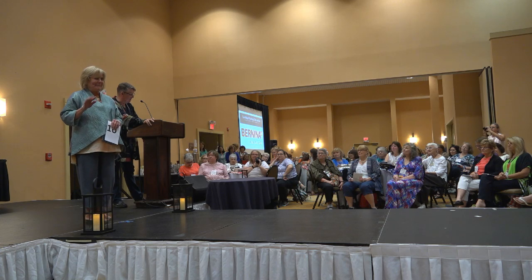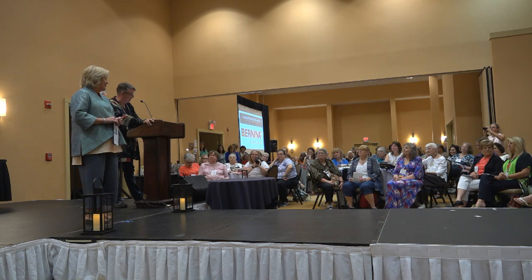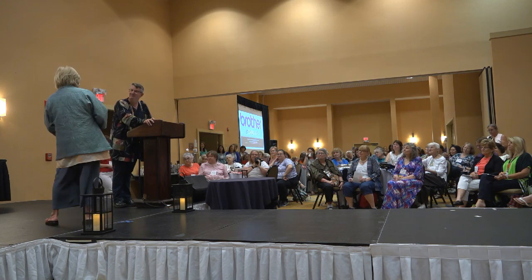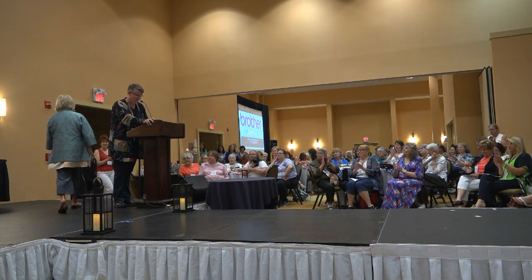Nancy chose a fluid 4-ply gray silk fabric for her Valencia pants, another pattern from the Sewing Workshop line. Gorgeous, thank you so much.